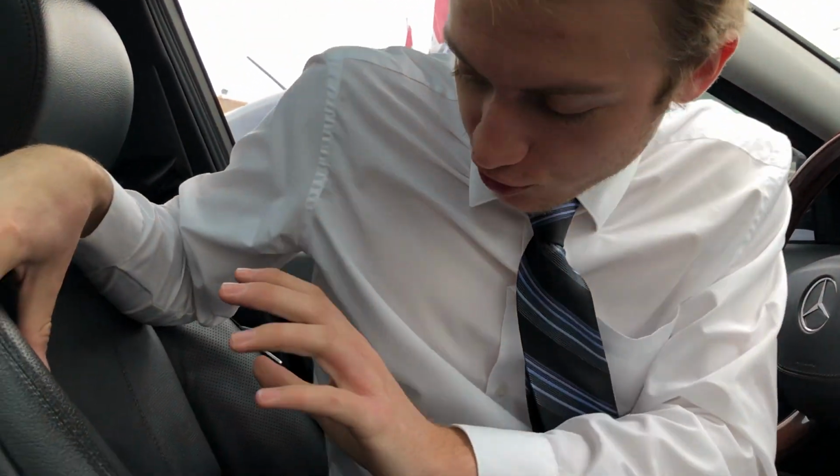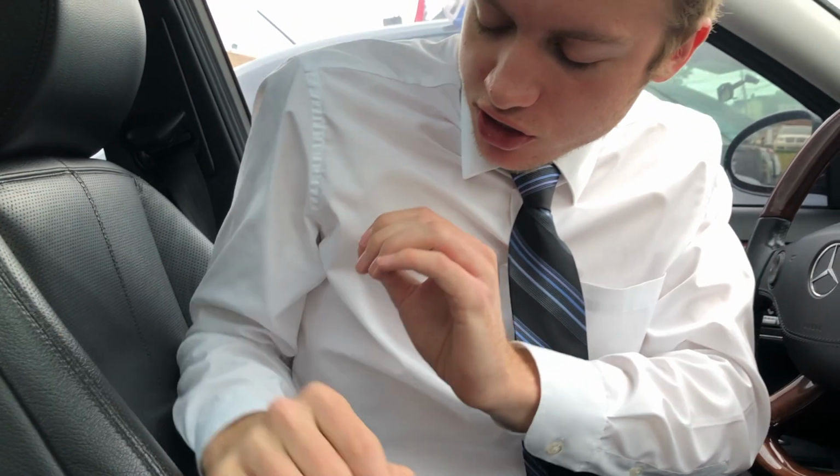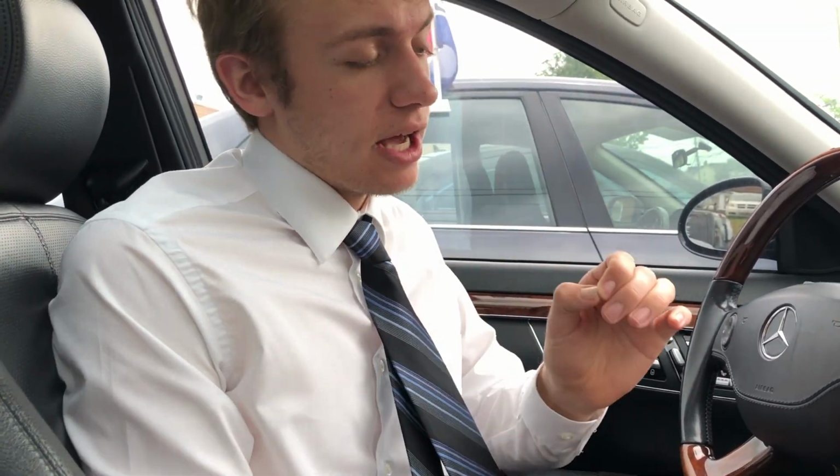Question number 2 of the interview section is, what is my favorite part of the S550? That would have to be these comfortable leather seats. Like I said, this is by far the most comfortable vehicle I've ever sat in, so the comfort and just overall surrounding is my favorite part of the S550.